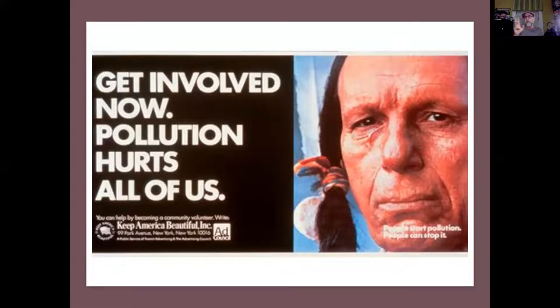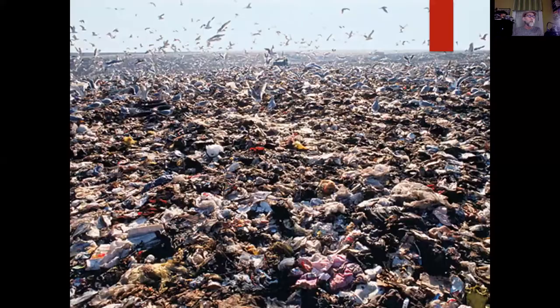By diverting your focus to you, which again, that's important. We need to be responsible. We're not looking at the big corporations. And that's kind of the lesson here. We're going to see that with plastic as well about 20 years later.